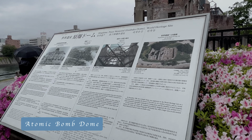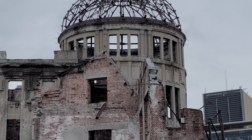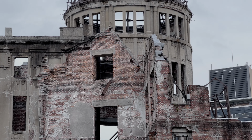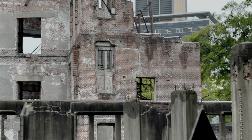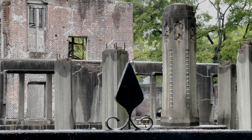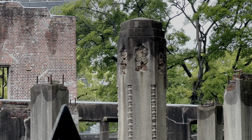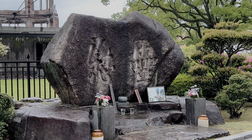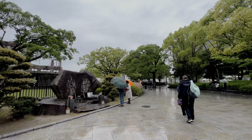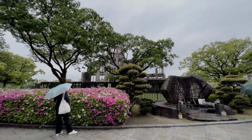Another landmark you must visit is the Atomic Bomb Dome. It was the only standing structure that survived the atomic bomb on August 6, 1945. Through the efforts of many people, including those of the city of Hiroshima, it has been preserved in the same state as immediately after the bombing. Not only is it a stark and powerful symbol of the most destructive force ever created by humankind, it also expresses the hope for world peace and the ultimate elimination of all nuclear weapons.